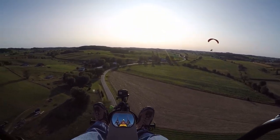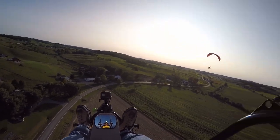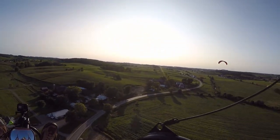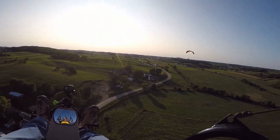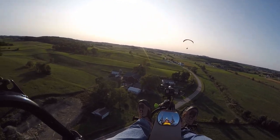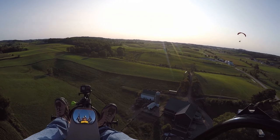Not too familiar with this area, so it's interesting. I want to look around a lot, but I also want to keep the camera somewhat focused so that it doesn't get jerked all over the place. But there's a house with a fireplace already going. It is getting cool, getting down in the 30s at night. Had frost the other day in some locations.